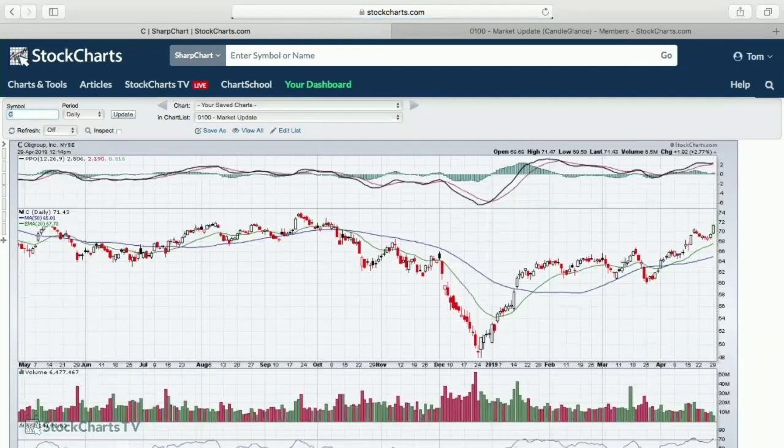And then finally, we've got Citigroup. You can see Citigroup making a push to a multi-month high as well, with a little bit of overhead resistance around 74. But there's no question in the short term, banks trying to make a breakout, they're strengthening. A rising 10-year Treasury yield would certainly add some wind to their back. So keep an eye on that 10-year Treasury yield and see if we do get a little bit of upside there.